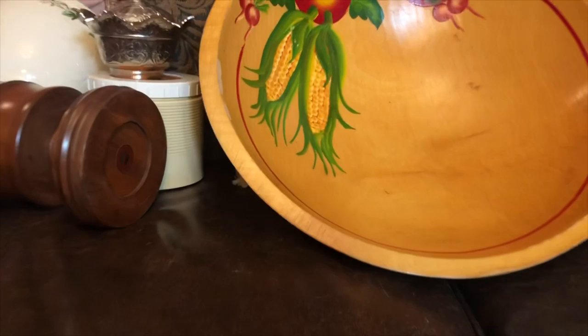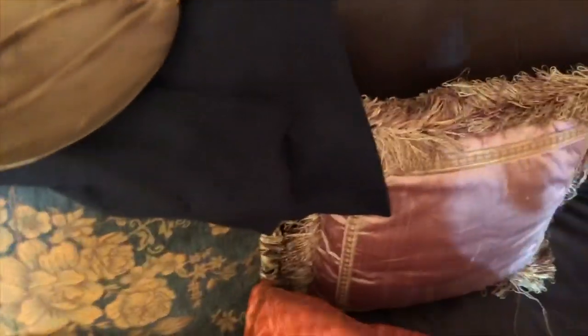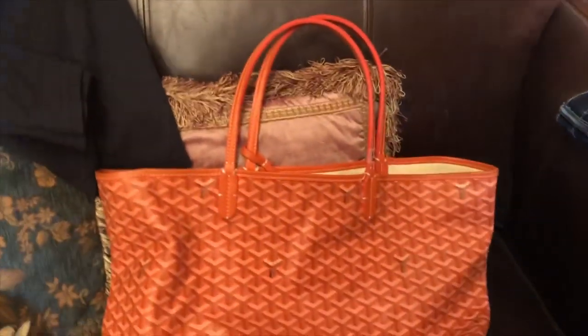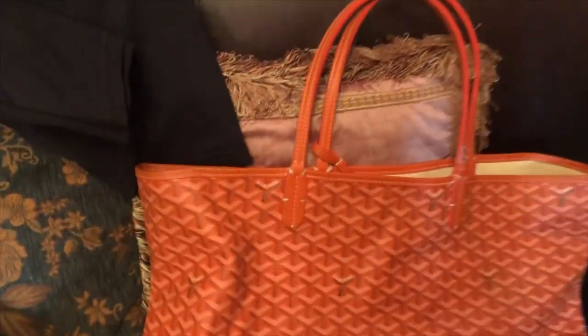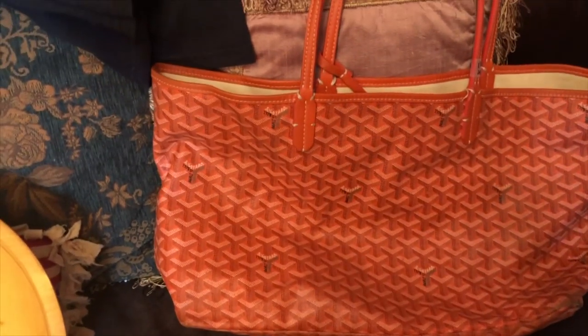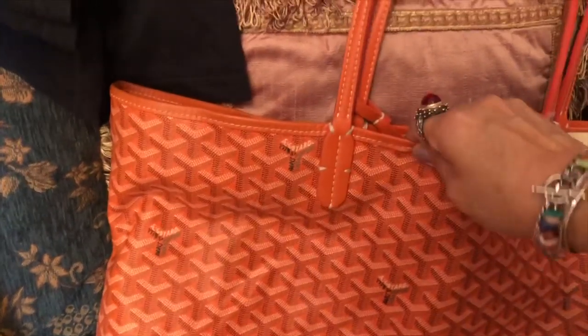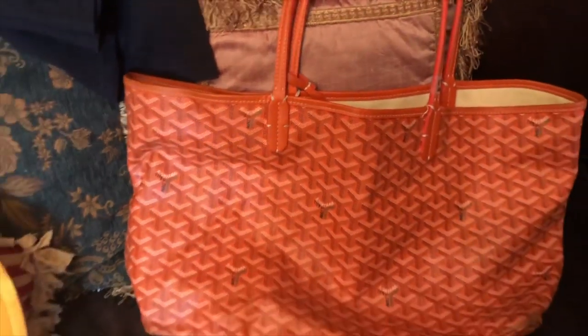Let me see what else we got. I got this, guys, because I have bought two of them that I knew were fake, and I wanted to take them home to study them. This one is actually giving me pause. It's got a lot of telltale signs that tells me it may not be fake. So I'm going to study it really well. First of all, this one is definitely leather. The other one was not, though it did feel like it.